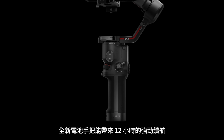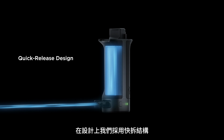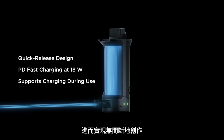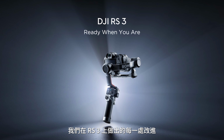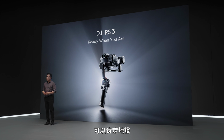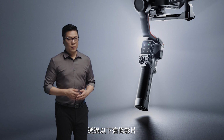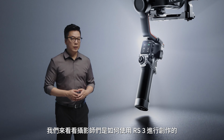The brand new battery grip provides up to 12 hours of battery life. It features a quick release structure and supports PD fast charging at 18 watts. The battery can be charged independently or even during use, providing users the option to operate non-stop. Based on these updates, you can tell that we've focused our efforts on the most practical details that matter most to our users. Efficiency and reliability are truly two of the key strengths of RS3. But as usual, you don't have to take our word for it. Here's how actual users have been shooting with RS3.